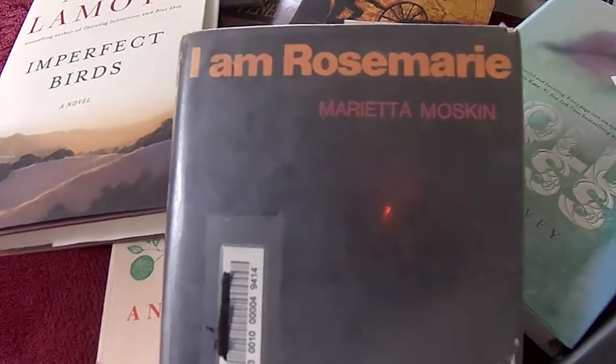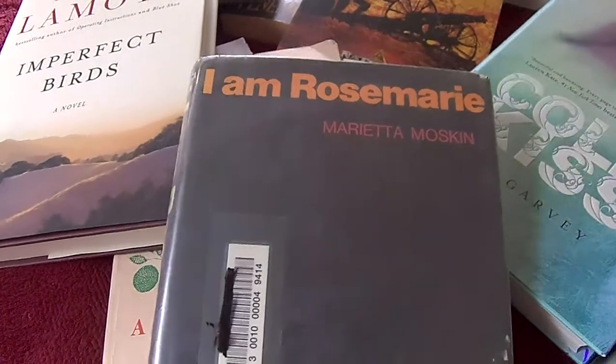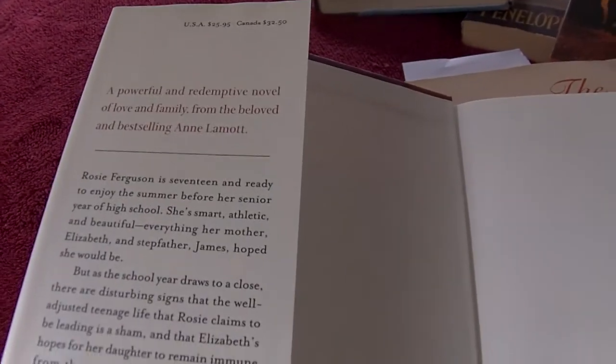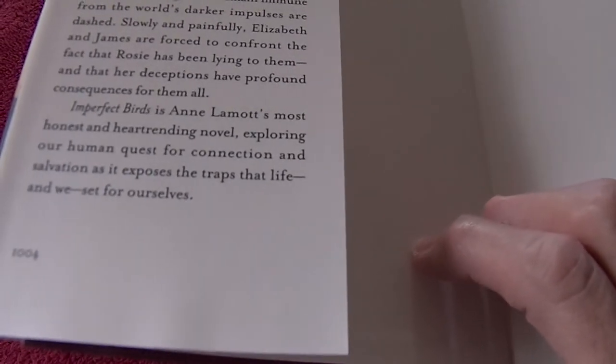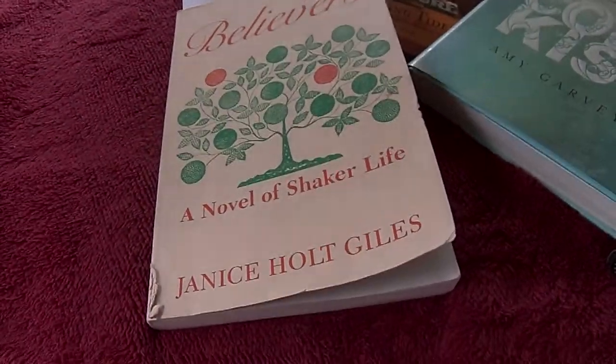I love historical fiction, and this, I guess, is based on a true story. But with fiction they can elaborate, and do things that you can't do otherwise. I'm looking forward to that. I Am Rose Marie. This one is Anne Lamott, Imperfect Birds. It says, a powerful and redemptive novel of love and family from the beloved and best-selling Anne Lamott. This is the most honest and heartrending novel exploring our human quest for connection and salvation as it exposes the traps that life and we set for ourselves. It's about parents and children, so I'm not sure exactly what it is. I haven't started that one.